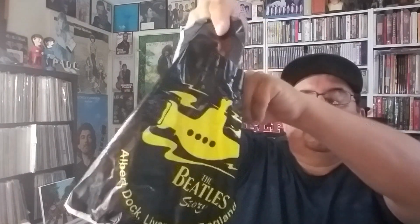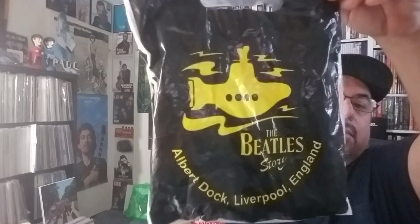So now I've got a bag of stuff from Albert Dock, Liverpool, England. And this is stuff I believe I had before but forgot to show. Now, there's a lot of little trinkets here. I don't know if I'll get every one of them in, but we'll try. This is Albert Dock, the Beatles Story pin. And I see I got a bunch of those. Some of them are the same.